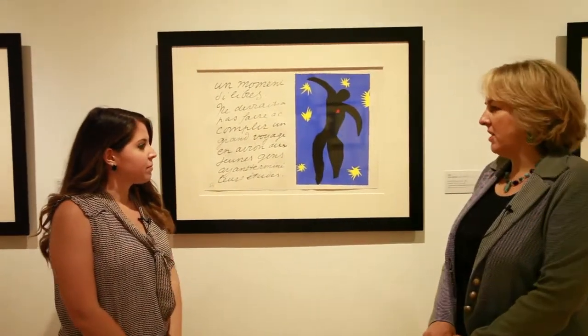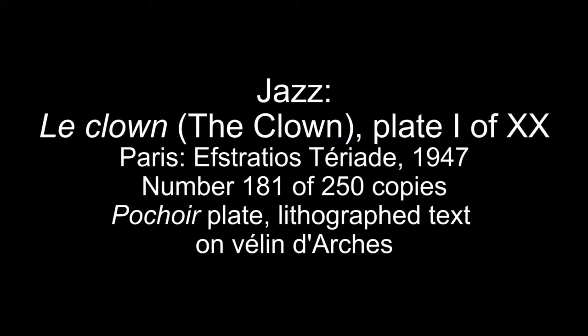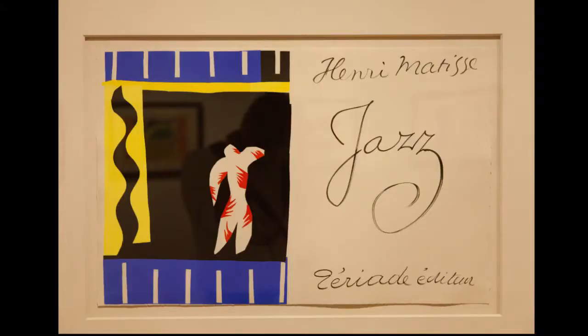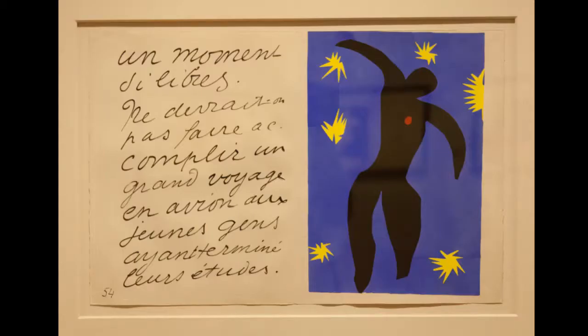Yeah, so Matisse lived to be very old. And at the end of his life, he found that it was very difficult for him to draw or to paint, but he was still able to manipulate the scissors very well. In fact, in the exhibition downstairs, there's a clip of a video that shows him using the scissors and cutting out these large pieces of paper into really quite small and delicate forms.